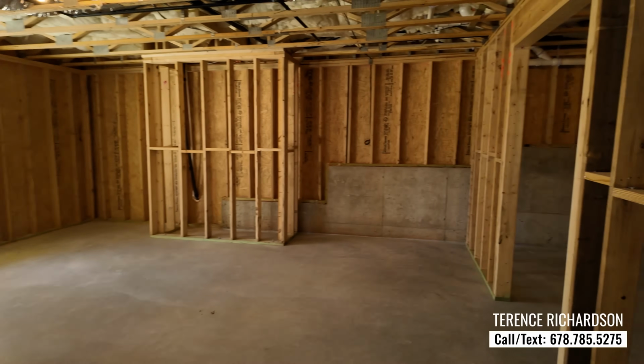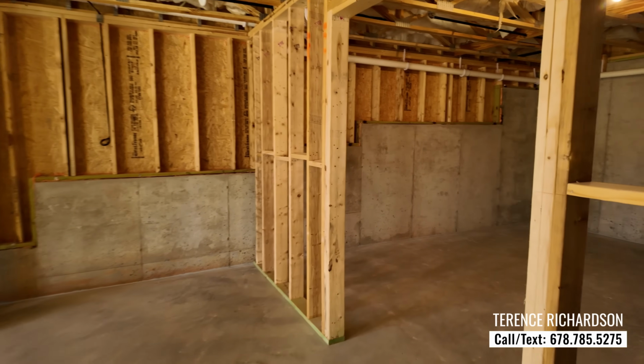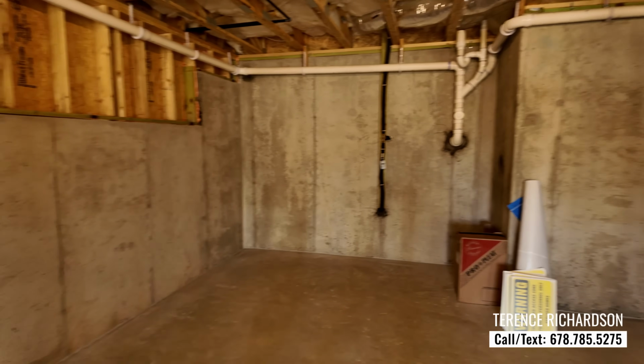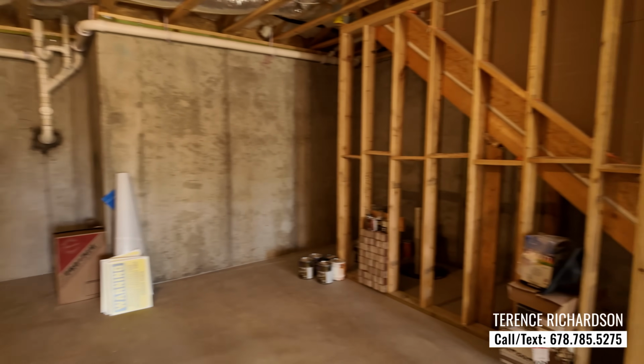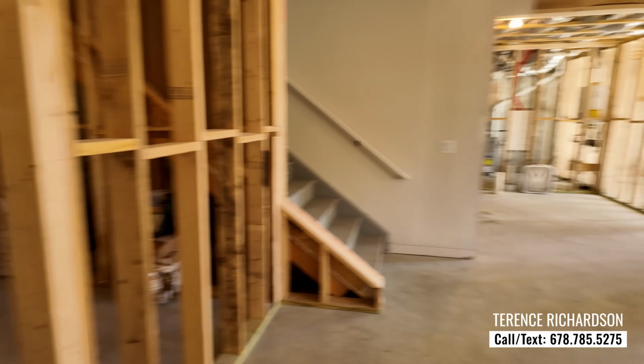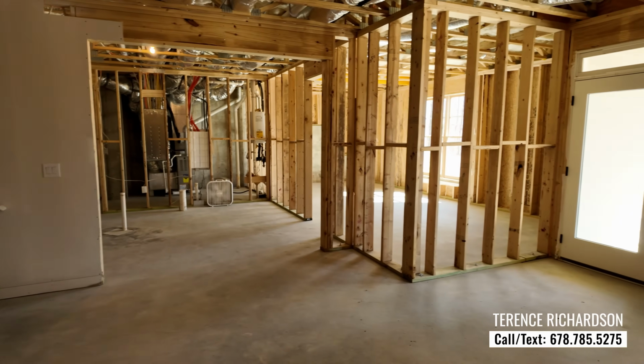Got the unfinished basement here. Huge room here. Let's see where the water service goes back to the road. Room for a sump pump back there. That way if you do build out a bathroom, that's how it gets back to street level.